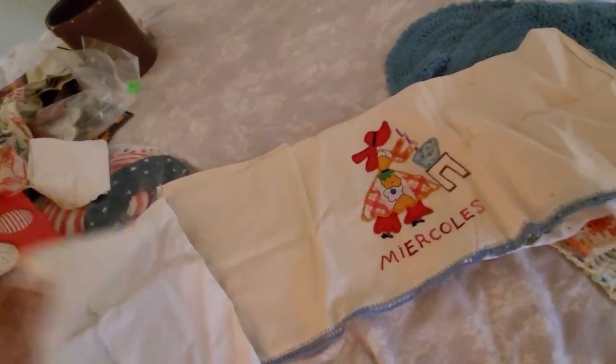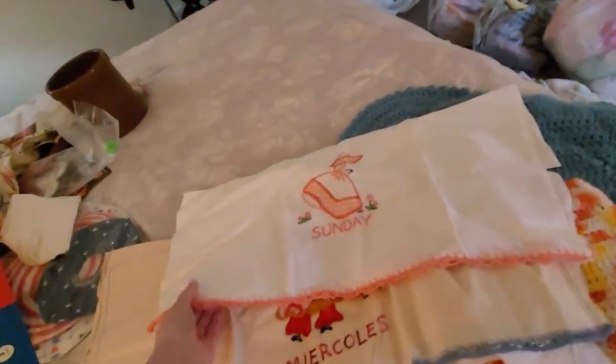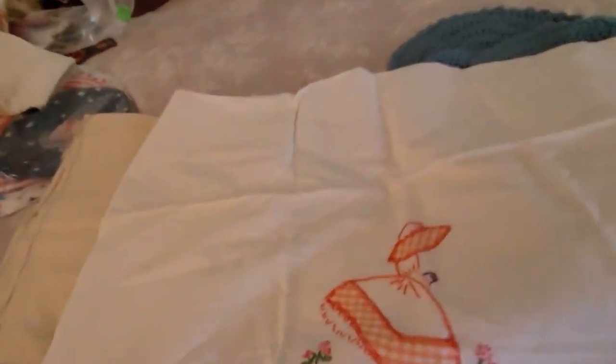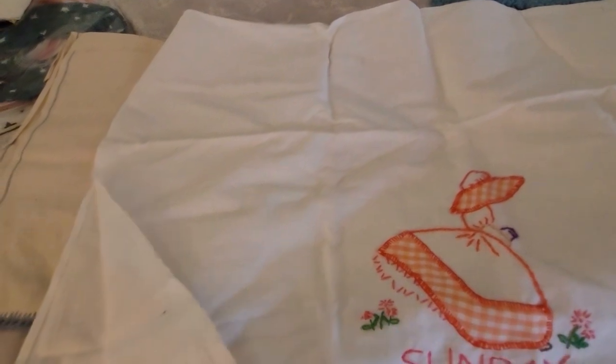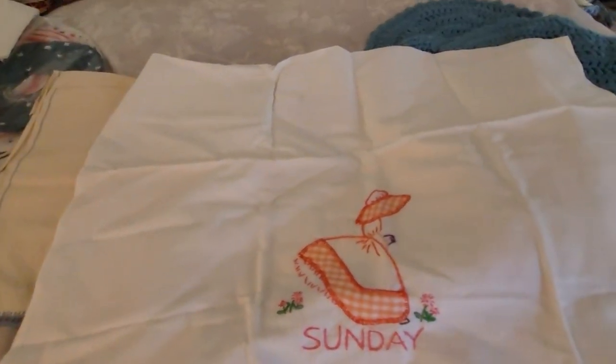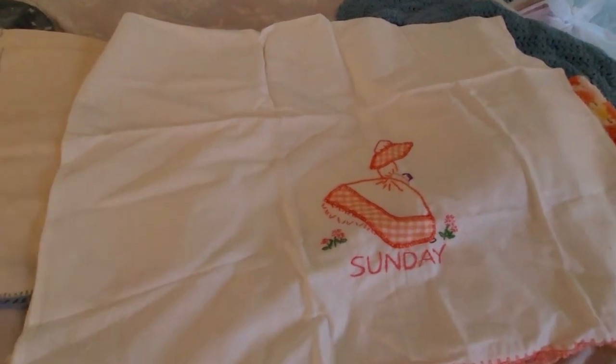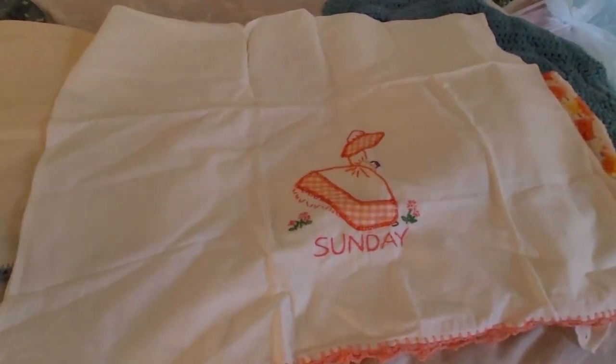Okay, so these are the tea towels, right? You use the towel for every day of the week. So we've got the Sunday one, and again, it looks like it's brand new. I'm assuming. Okay. These are not super vintage. That's why they look so brand new. They're just vintage-esque.